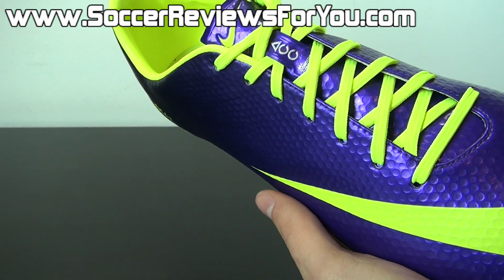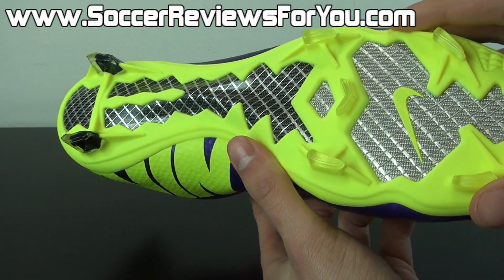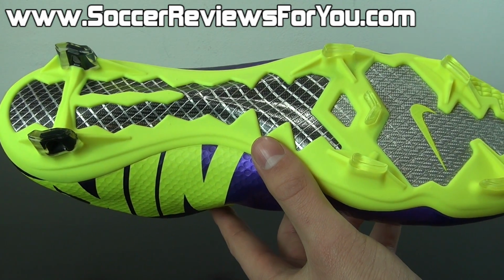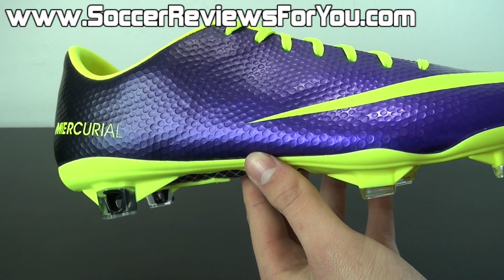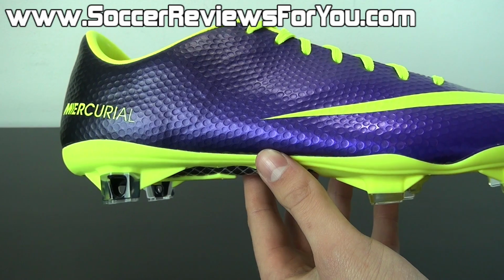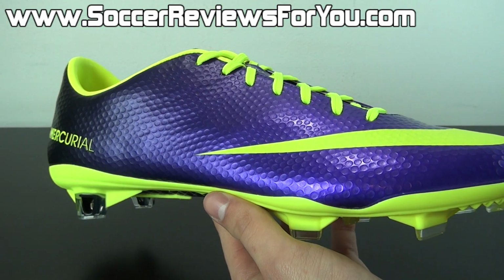That in combination with the all conditions control technology on the upper, as well as this firm ground stud pattern that still is the best of the best when it comes to multi-directional traction, you get a shoe that is technologically packed and really does feel like something unlike anything else out there, in that it's very lightweight and at the same time extremely responsive.